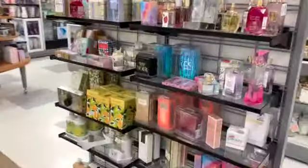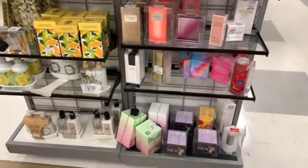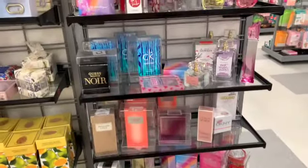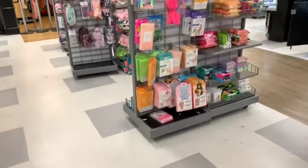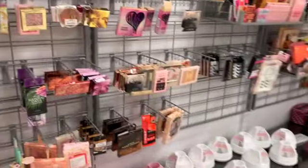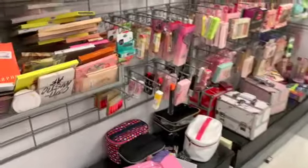You guys, I am here in TJ Maxx, and it's been a really long time since I've been in here. I could just spend hours in here. I mean, from the fragrances to the handbags to the skincare. I love being in here. Not to mention the clothes, the accessories, just everything that they have in here. It's just so pretty and so cute. You just never know what you're gonna find in here. So I figured I'd bring you guys along before my appointment.